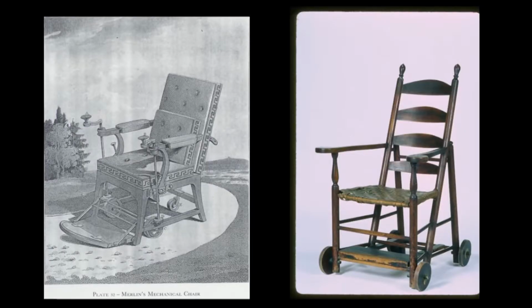print on the left is from Ackermann's Repository and shows a very high style wheeled chair, mechanical chair, but it can then be compared to chairs from early America that were used for invalids, chairs that were made specifically by furniture makers, chair makers for the public. This is a late 18th century example with very small wheels, not terribly practical, and yet it shows us that there certainly was a need for this, and there were producers who were making it to meet that need. I'm going to move on now to prints.